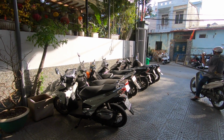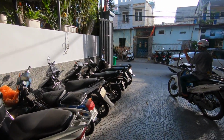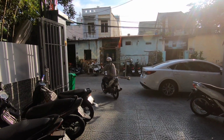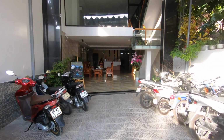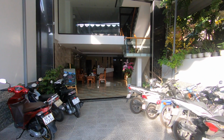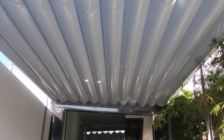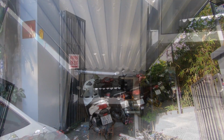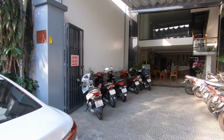There's parking for probably about 15 or 20 bikes out here. They carry everything on a bike here in Vietnam. And there's parking on both sides. The property is very open. A lot of properties here are this way. Absolutely wide open to the lobby, and then you go in and go up the stairs to your individual apartments. But this is nice because they've covered the parking here with a retractable tarp. At night they have gates that close, and they also have a guard at night.